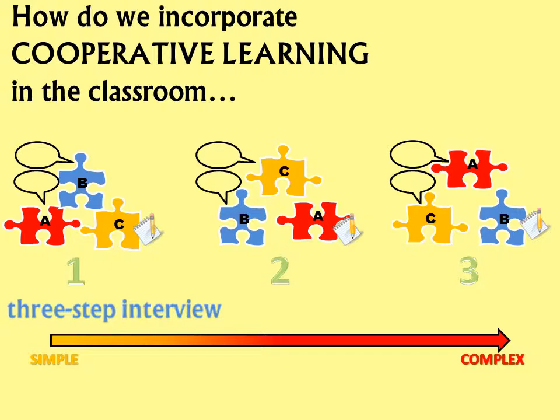The 3-step interview is a cooperative structure in which team members interview one another on a particular topic. Partner A interviews Partner B, while Partner C records important points of the response. Roles are rotated until all members have been interviewed.